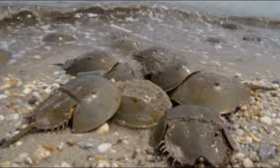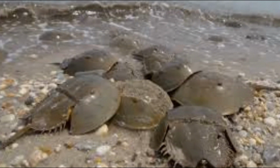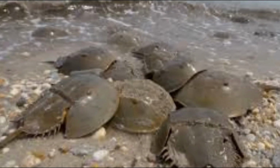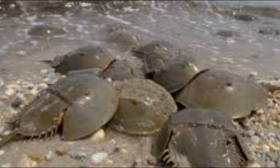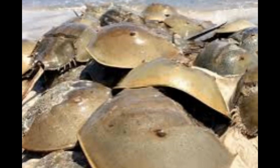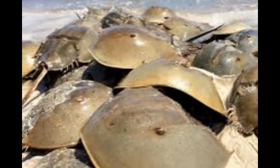Despite their long evolutionary history and ecological significance, horseshoe crabs face various threats, including habitat loss, overharvesting, and pollution. Efforts are being made to conserve and protect these ancient creatures to ensure their survival in the face of these challenges.